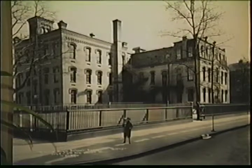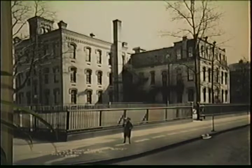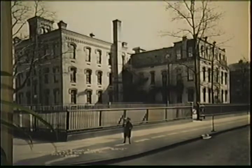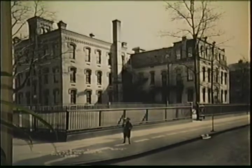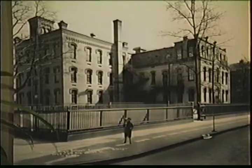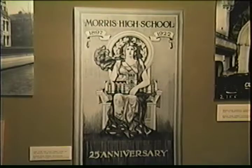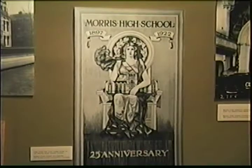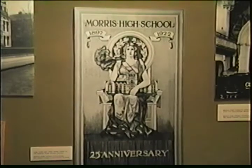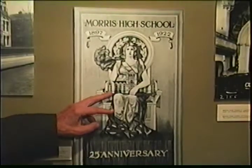Then it was only there a very few years when Morris High School itself got started. Now, as you see here, this is a stylized cover of the Morris High School journal. An annual journal comes out every year. They have the model of the school itself. It was a very high scholastic caliber school, and it was quite hard to match it at any other high school at the time. In fact, there were no competing high schools.